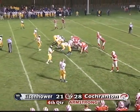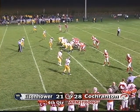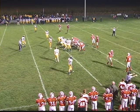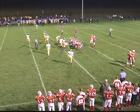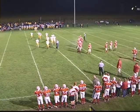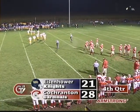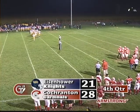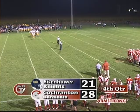Adams goes wide to the right. They need to get a first down here unless he's going to do a sneak punt. Timeout, Cochranton. Number 15 was back in there, Slauson, to do the quarterbacking, but they'll take a timeout. Let's pause for just 30 seconds. 2:03 to go in the game. The Cards 28, the Knights 21.